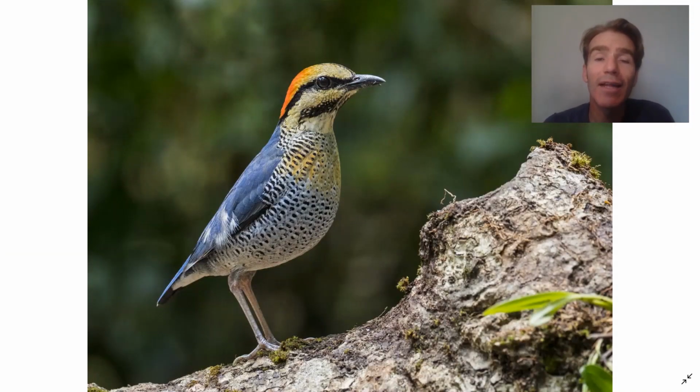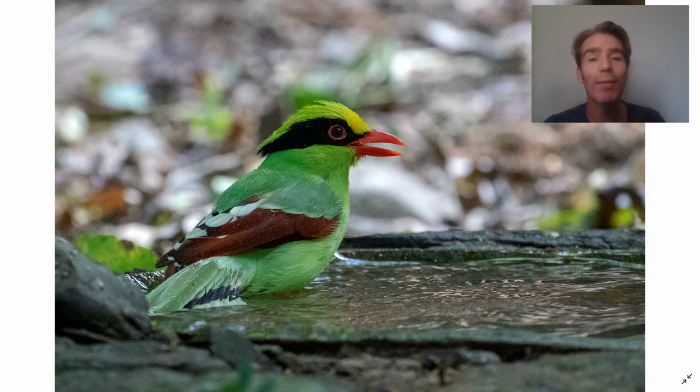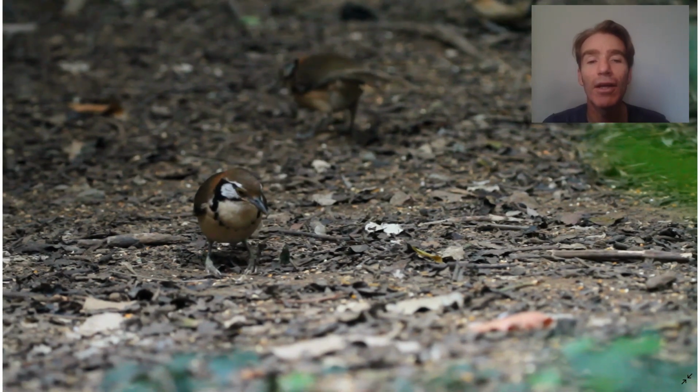One of the big targets is going to be the blue pitta. You may know pittas are extremely difficult birds to find. And yeah, these photographic blinds are a wonderful opportunity to photograph this difficult bird. And there's some other great birds like green magpie and several species of laughingthrush, like the lesser necklaced laughingthrush. And here are some greater necklaced laughingthrushes feeding on grain.